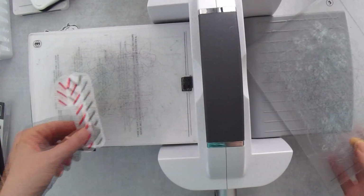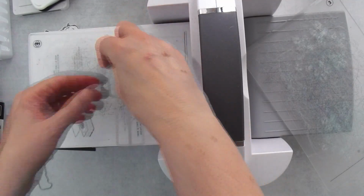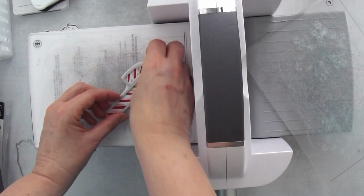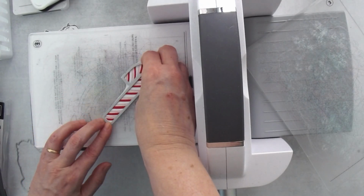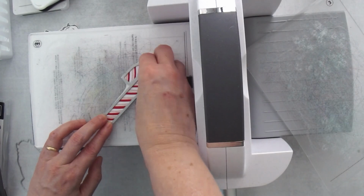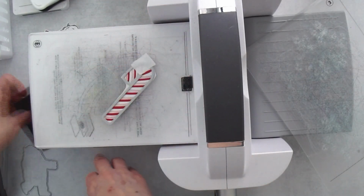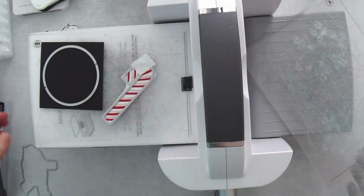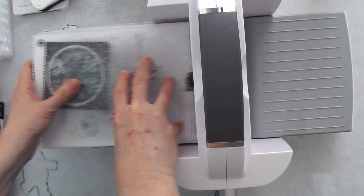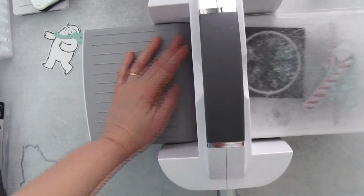Slide that back over here. And grab our candy cane. And we've got two different candy canes, one going in each direction, so make sure you grab the correct one with the cutting surface facing down. And so I'm just going to take a quick peek, just make sure I've got that pretty centered. And then I'll grab my black piece of cardstock and my circle, and then we'll send both of these through the die cutting machine. Okay.